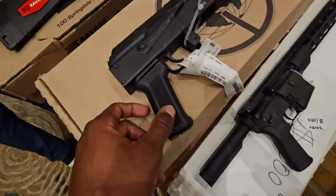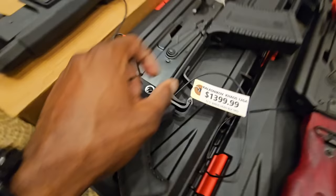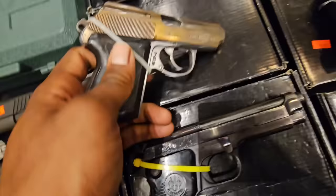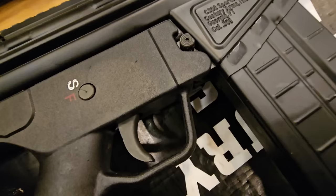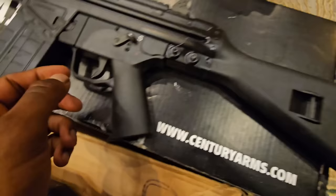I bet though. Then we got a Draco. This is the mini Draco, $9.75. It's a good price actually. I seen one out for $11. From Wichita, USA. This looks like a HK91. This is Chamberlain. Chamberlain 308. Is it from Century Arms? Hmm. I've never seen that before.